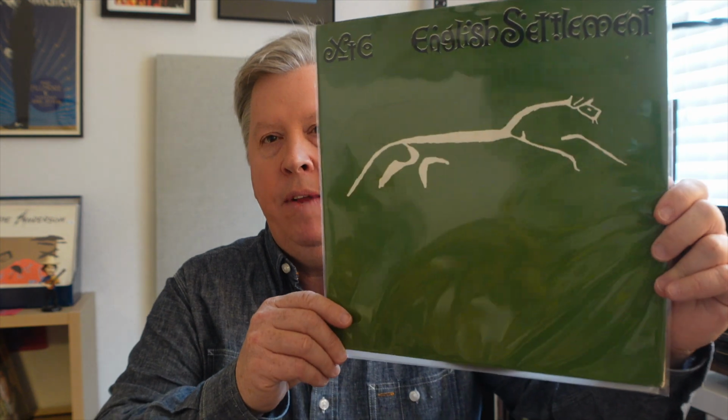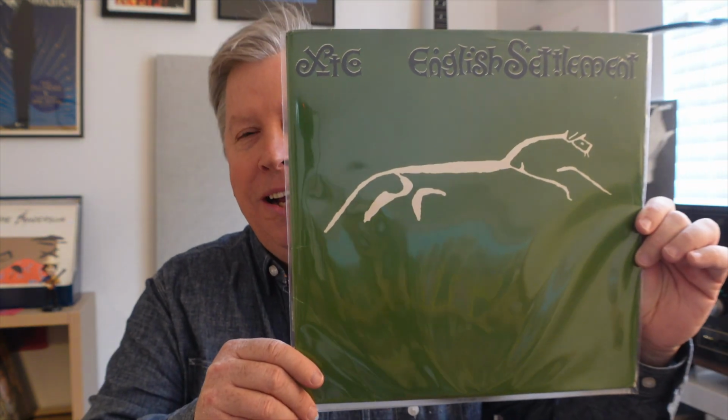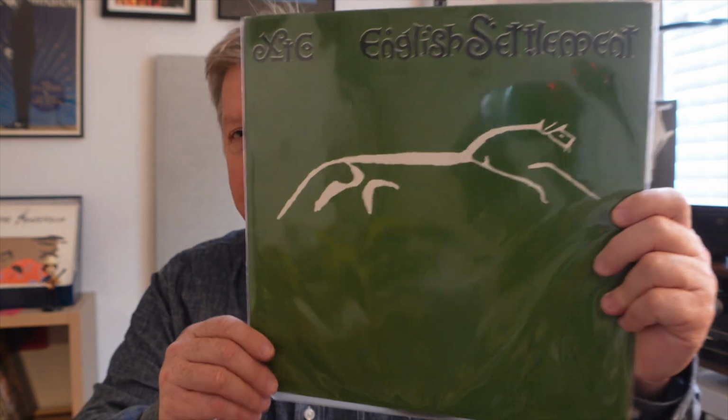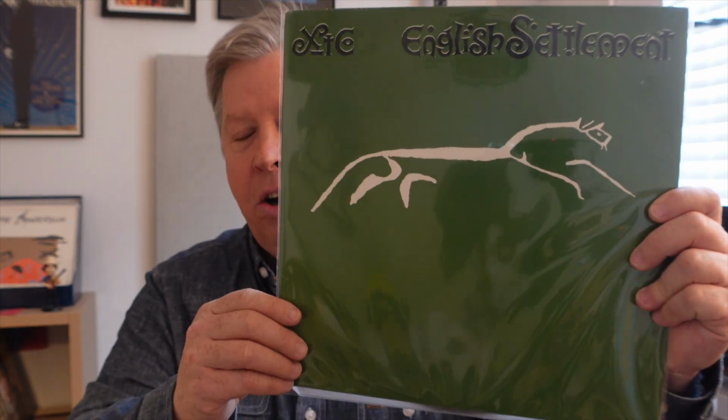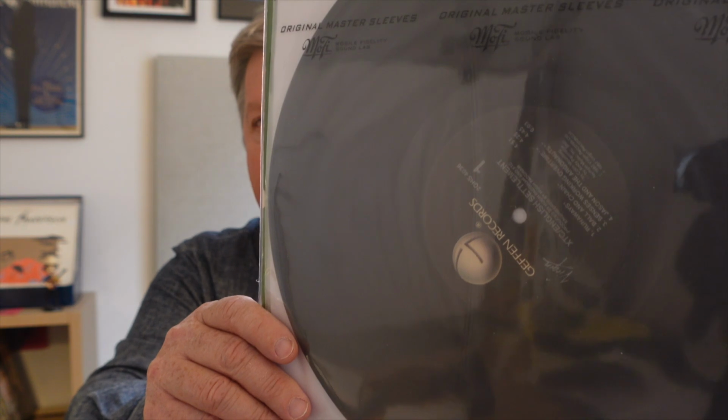The first time I heard this album on vinyl, it was via the 1986 United States reissue, which was on Geffen. You can see that now. You can see that they've got the black lettering at the top with the band name and the English Settlement. You've got this kind of Chalk Hills figure that features prominently on all the different iterations of the album. There was that Geffen label.